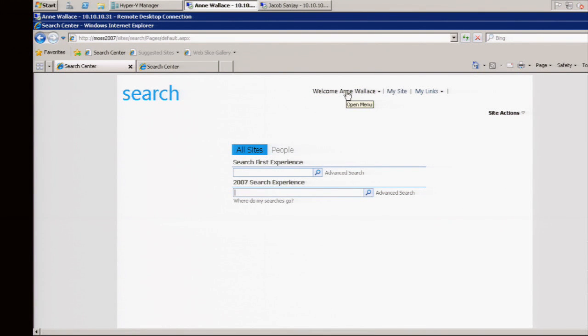As you can see, I'm logged in as Ann Wallace. Let me give you a little background on who Ann Wallace really is within the Contoso Gears Manufacturing Company. Ann Wallace is fairly new to the company. She's a marketing associate. And for today, her task is to provide input on Contoso's current marketing strategy, and she needs to produce a summary by 4 p.m. today. She knows that this documentation has been provided previously.